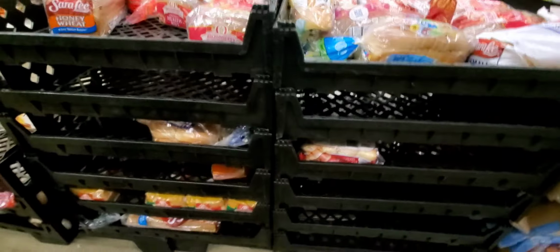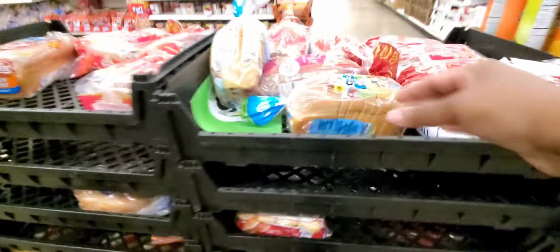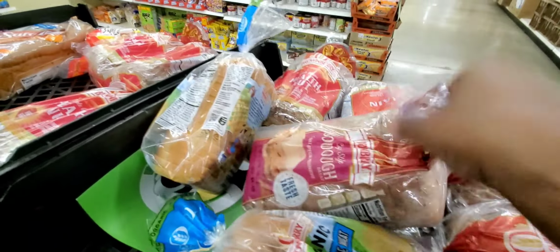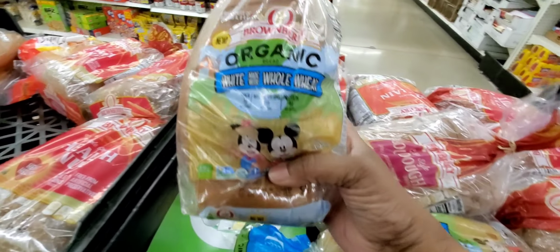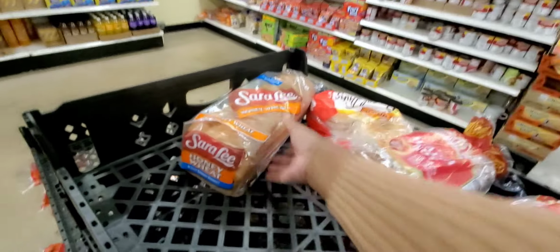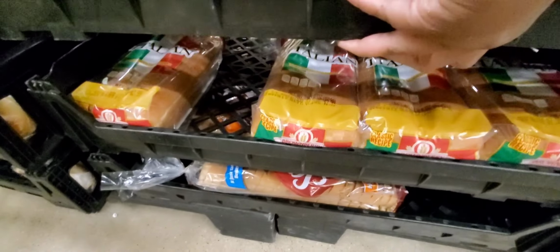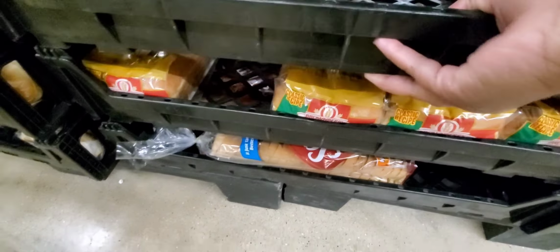Okay. See? So they got brown berries. They got some sourdough bread. My kids didn't like it, so I better not get that no more. They got the organic. So I see a Sara Lee. I'm going to grab a Sara Lee. Oh, hold on, guys. I'm going to grab my bread. There it is right there.